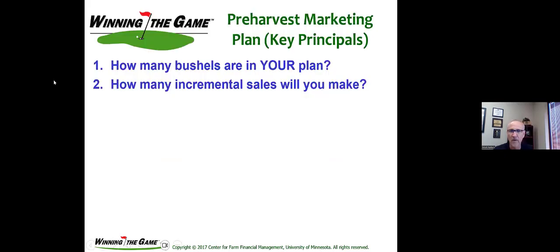There we go. One of the things we talk about when we do our pre-harvest marketing plans, we break it down to about 7 key principles. And the first 2 are, 1, how many bushels do you want to put in that plan? And 2, how many incremental sales will you make? And we had a question as part of all the registrations. Let me read it here. How to incorporate crop insurance into marketing strategies, specifically fall planted wheat. That was a question by one of the people who signed up for this webinar.